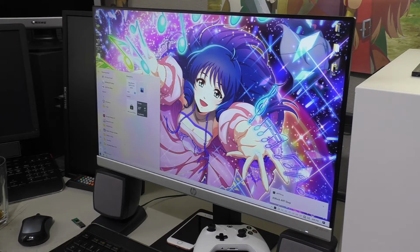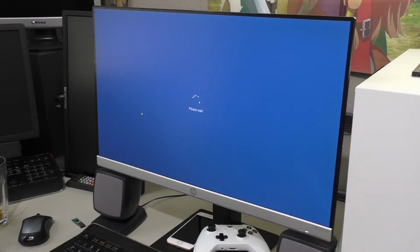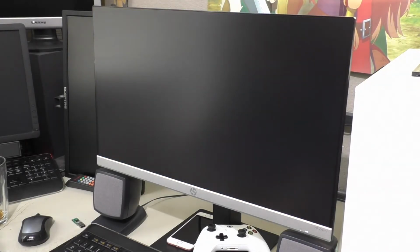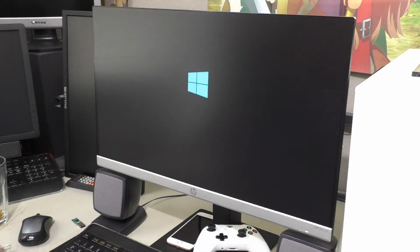Oops, I forgot that. Okay, now all I need to do is go into safe mode. And I think I need to hit right shift instead of left, but let's see what happens. Okay, it doesn't matter which shift. Advanced, setup, next. Alright, F4. Excuse me.